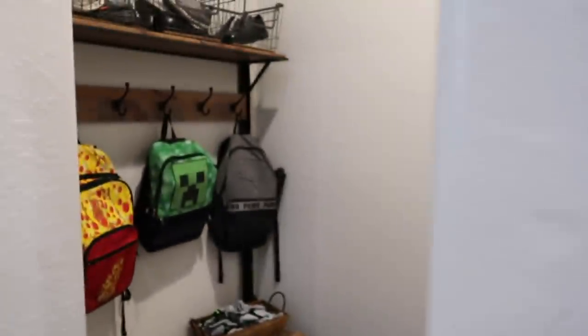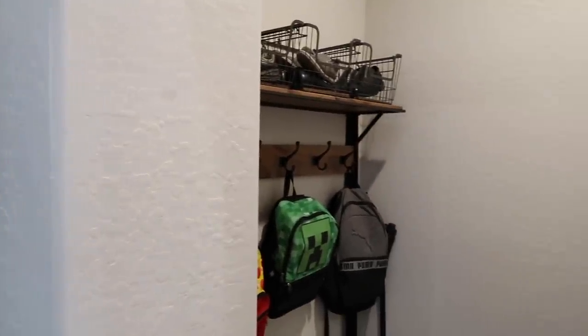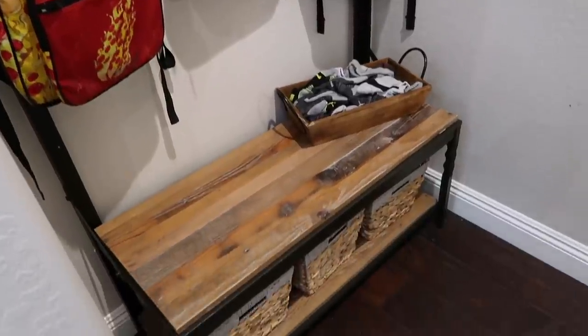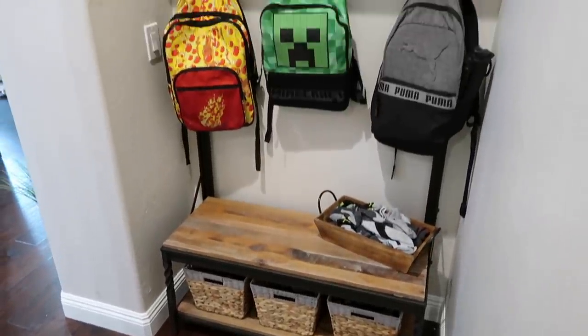This is exactly what I was talking about earlier in the video. Adding function truly makes more peace in your home. I feel like ever since we've gotten this put up, our boys rarely ever leave their backpacks anywhere but on these hooks. It's also made busy mornings a lot more simple, and after school has become a little bit more relaxing because everything is in one place and everything has its own spot.